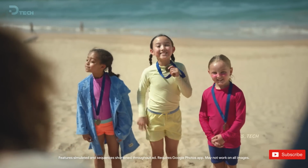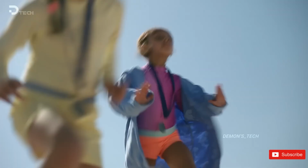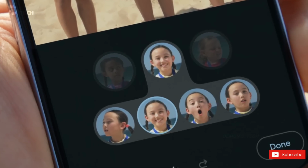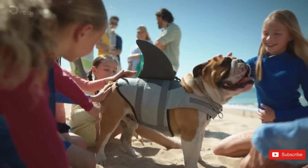This new addition seems to be an enhanced version of Best Take, which not only alters people's expressions in a photo, but also merges different takes featuring various individuals. This move indicates Google's commitment to emphasizing the subject matter of a photo over the actual content, suggesting that AI could offer a solution to this challenge.